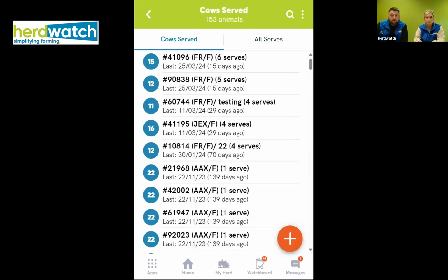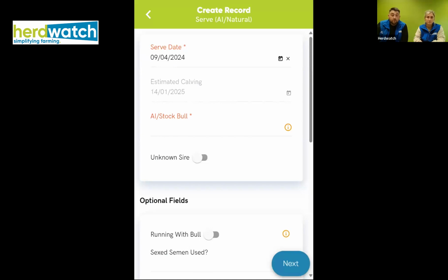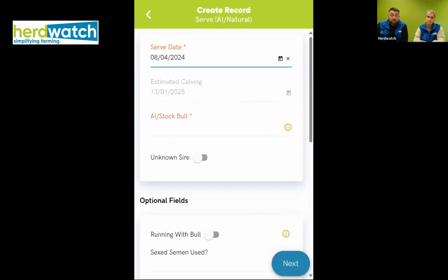But if I want to record a serve in Herdwatch, I go to my + again, I click on the serve option, and then we put in the date served. Now it'll always default to today's date again, but if I want to backdate a few days, I can do that. So say I'll backdate to yesterday. Then just below it gives you an estimated calving date based on your serve date, and that goes from the gestation that you've set in your settings. I'll come to the settings in a while.